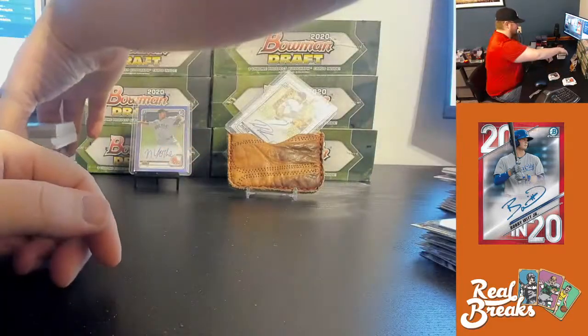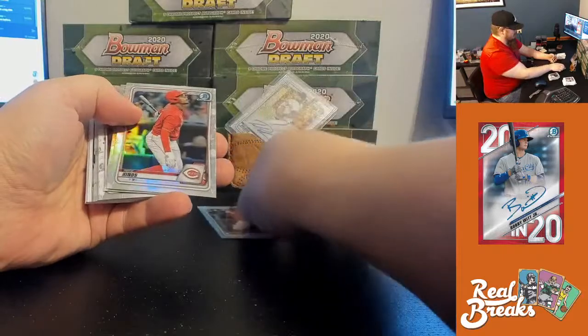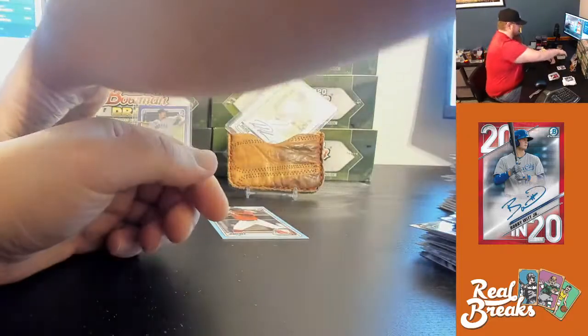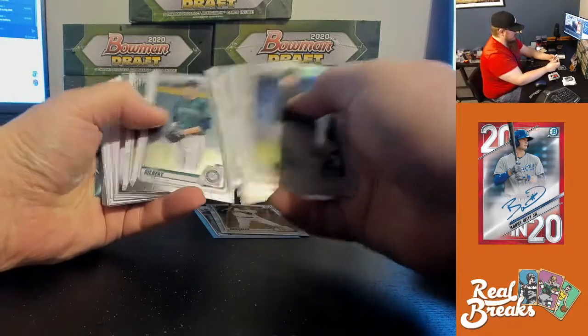Our last stack, box one. Roberto Jimenez out of $4.99. Blue paper. Nick Gonzalez refractor. We'll take that. Zach Veen first.